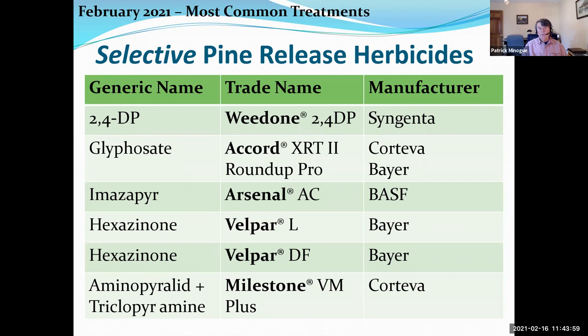There's a lot of them. The most common is imazapyr, the Arsenal product, and also directed applications of Milestone is coming into play, and I'll talk about that in particular. We've also got some directed spray treatments with glyphosate. It used to be used over the top, and it was labeled for that, not any longer. The tolerance just wasn't that good. But at one point, we were struggling for something to replace 2,4,5-T. And 2,4-DP also is for a directed application. I'll describe that more. Basically, you're going to apply it to the target canopy, the brush, and avoid the pine.